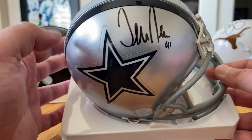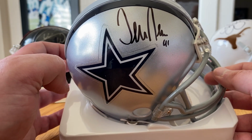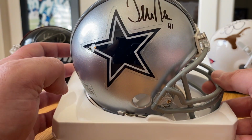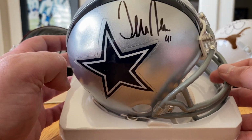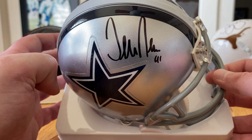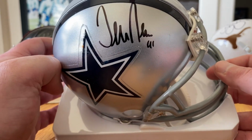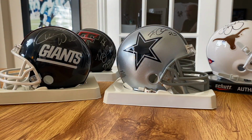Anyway, Terrence Newman, Cowboy. I won't go so far as to say a legend, but he's a K-State guy. He was great in college. I thought he was really good on the Cowboys. So that was one I got. I don't even remember where I got that one, honestly. But cool. He was a nice guy from what I remember. I think he may have been at an Academy of Sports or something. They used to do lots of autograph stuff pre-pandemic.